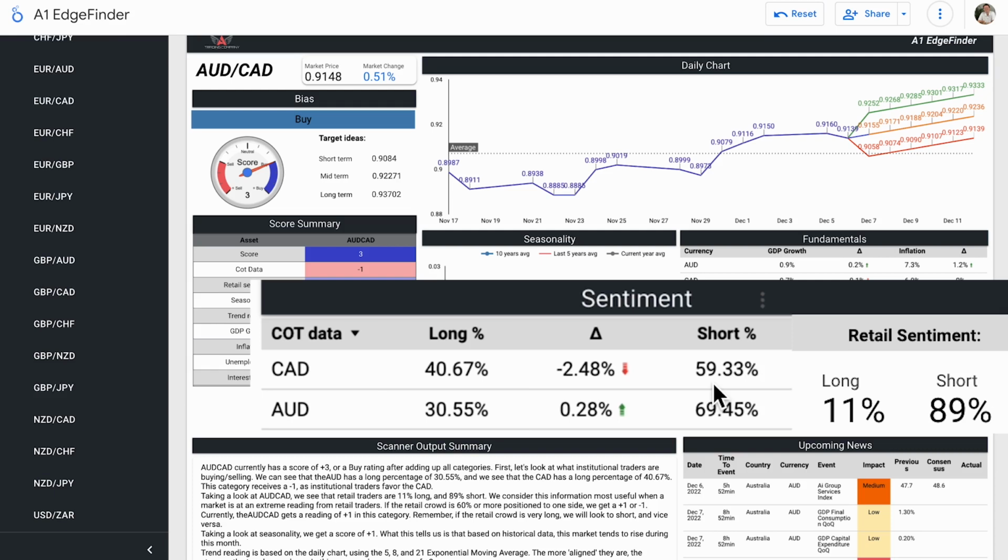Yes, there is a slight favoritism towards the short side for the Canadian dollar, not quite as strong as what we see here for the Australian dollar, but because it has not officially crossed the 60% threshold, we do still consider this to be pretty much 50-50, although it is pretty clear that this is getting, again, slightly favored on the short side, a little bit more heavily favored on the short side here.